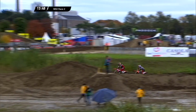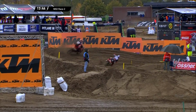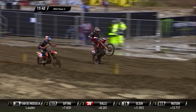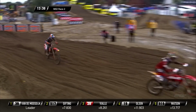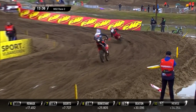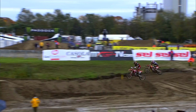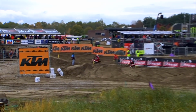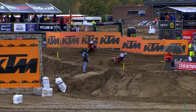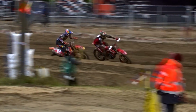All of a sudden, Vial, if he finds his way past Gifting, is going to jump to the top of the Grand Prix classification. Gifting will do his best to keep him back there, though. The Diga Procross Gas rider. It was close. Gifting still there for now. Even closer in this next turn. Ooh.